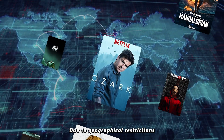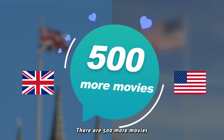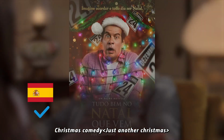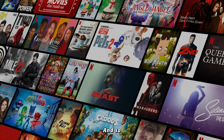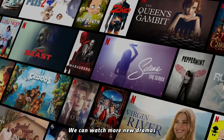Due to geographical restrictions, Netflix film sources will be very different. For example, there are 500 more movies in the UK than in the US. For example, in Spain, you can search for the Christmas comedy Just Another Christmas, but if you are in the United States, you just cannot. And so, unlock regional restrictions, we can watch more new dramas.